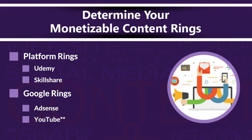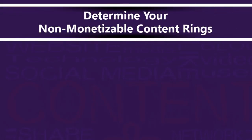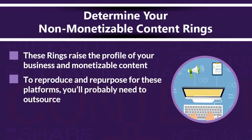And again, what are you going to do with that monetization? You're going to take that money, you're going to put it back into your content factory. Now, what are your non-monetizable content rings? Okay, so basically, all these things are doing is raising the profile of your business. And they are reproducing and repurposing. Basically, the purpose of this is to reproduce and repurpose for these platforms. You're probably going to need to outsource for this.